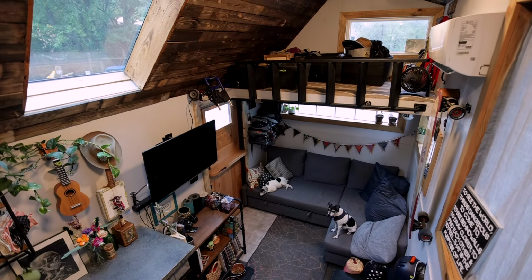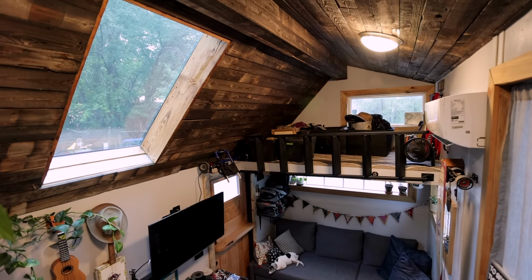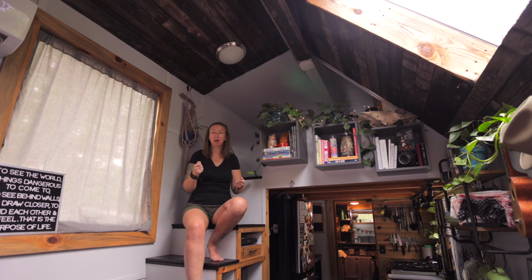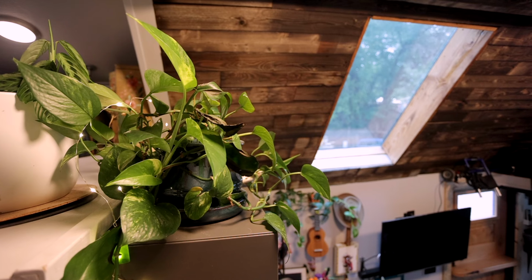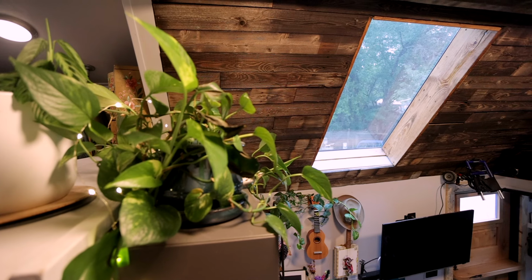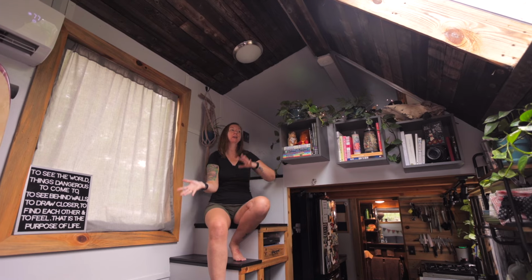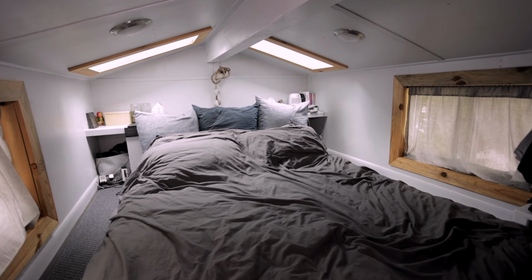On the ceiling in this portion, you can see we've got this dark wood. This is actually an old fence that fell down, and we did the shou sugi ban burn on it to give it that really cool effect. We also did that because we wanted to create a visual separation of space. In this area where we have the high ceilings, we have the dark shou sugi ban, and then in the loft, we have it just painted the normal color.